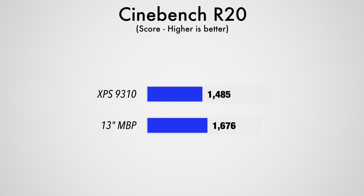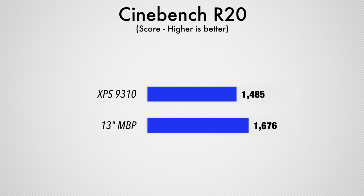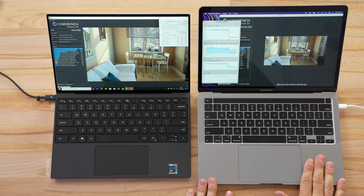And wow, so the XPS scored 1485. That's actually slightly slower than last time around, and our MacBook scored 1676. Now this will actually run closer to 1900 if you run it unplugged, because it doesn't heat up as much. Very odd, and we've only found that with this particular MacBook Pro.